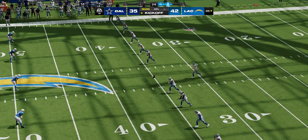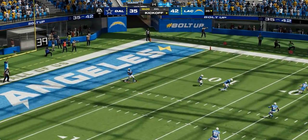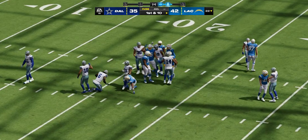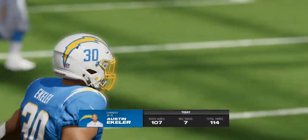Now to kick this one away, and off it goes. And he returns this to the 22. The offense heading back out as we take a closer look at Austin Ekeler.